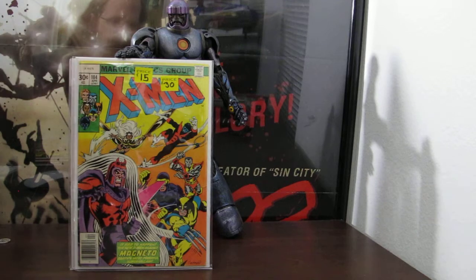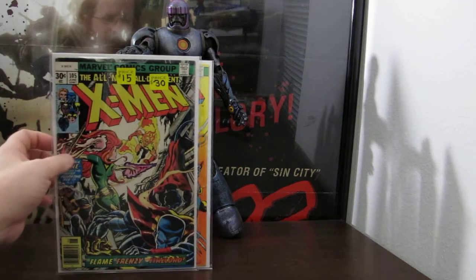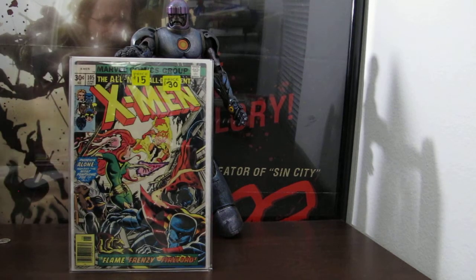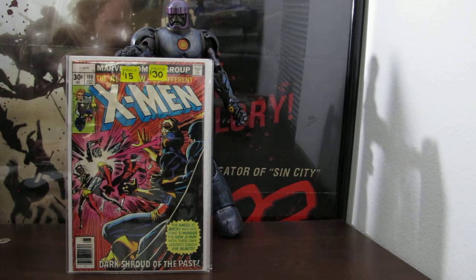104, same deal. I really like this homage to the X-Men #1 cover. And I've got 105. I can't wait to read this book again. I just think it looks amazing. And 106. Now I have one other book that I bought from this guy, and I'll show you in just a second.